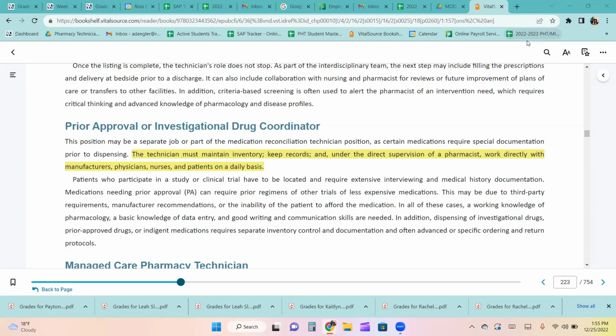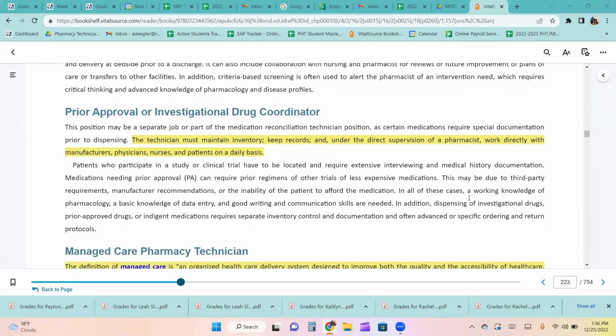I did actually do a job at a specialty pharmacy as a prior authorization specialist. So I did do this kind of job separately from the medication reconciliation. It involves talking to doctors' offices, insurance companies, and patients to an extent, but it was more interaction with the insurance company and the doctor's office.